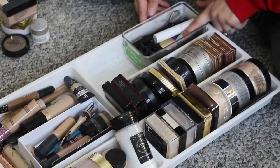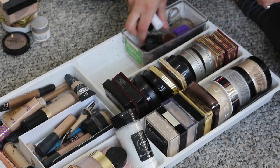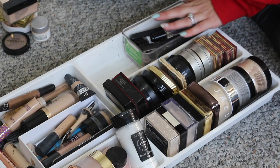So right here, what I'm thinking, I do love having my grab and goes right here. So I'm going to make this the accessories. I've got razors, diluter, scissors, lip balm. So those are going to stay here. And I think right here, I'm going to do primers.